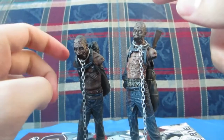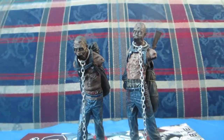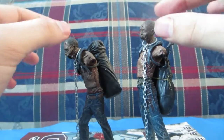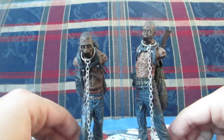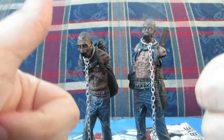Especially for this guy, because I think this guy had the worst, or this guy. I don't remember which one, but I know it was a nightmare trying to get the backpacks over their heads without having to pop the head off. But I did it, and now I have two figures that are not broken. Yay! Oh my god, I hate you, Derry.